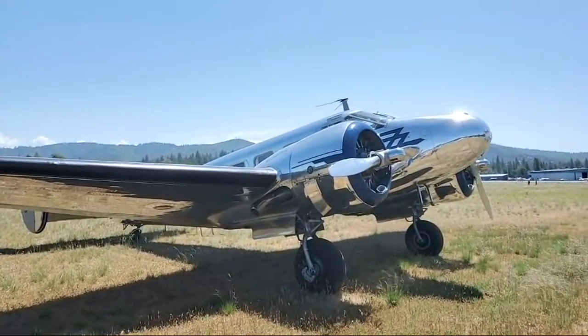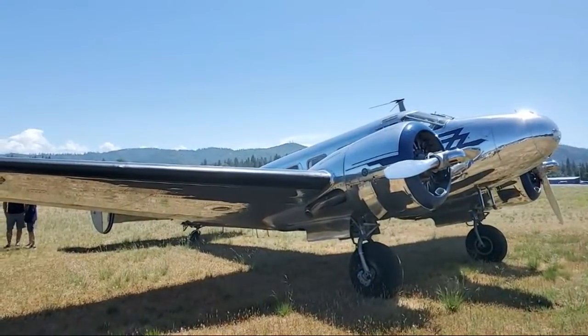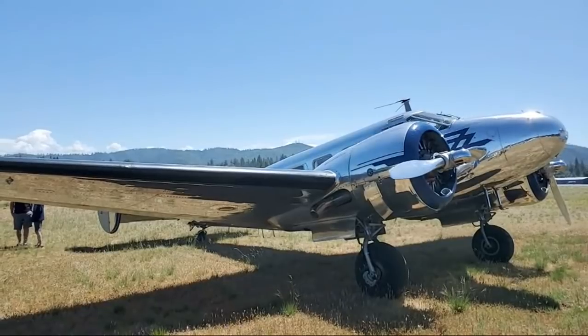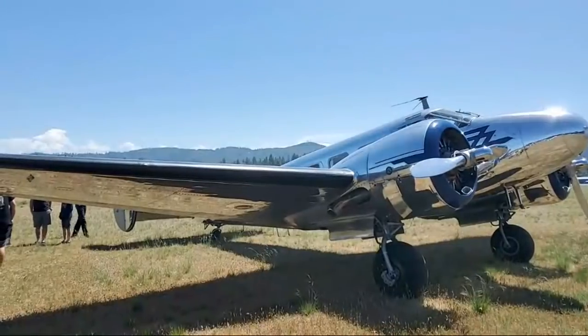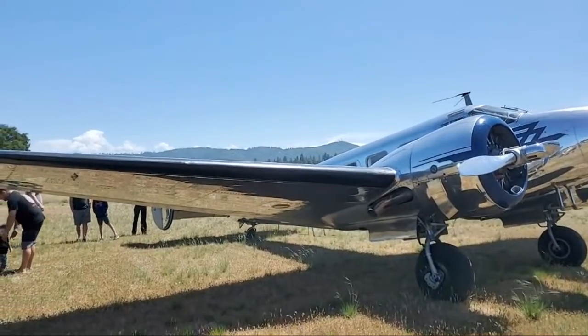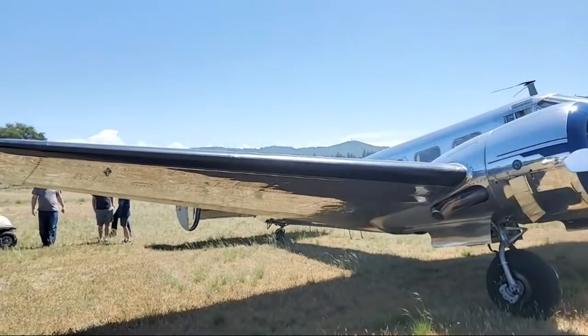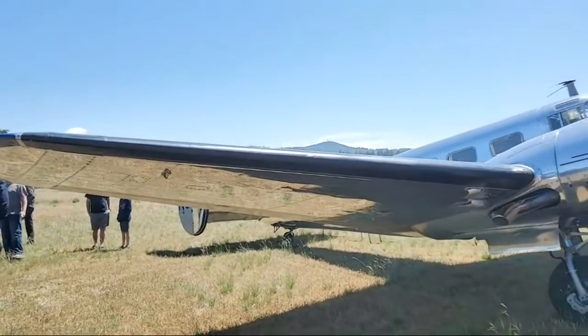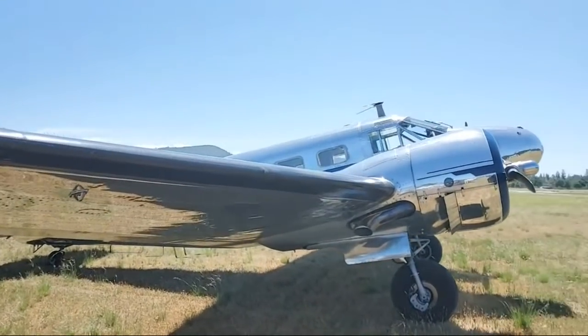So what was the military designation? C-40, let's see, C-45, C-46, C-47. C-47 was the DC-3. C-45, right? Wasn't this the C-45? Yes, maybe. C-54 was the DC-4. Yeah, the ice boots. This one's set up executive style.